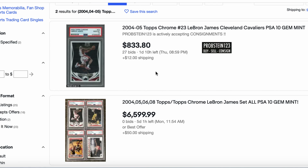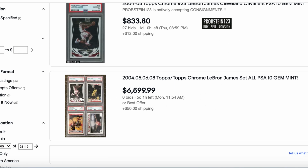We got 2 going on. Very interested to see what this one goes for. It is with Probstein, though, and sometimes these Probstein ones can go for more than your typical auction like this one. Although this is a mix of cards.